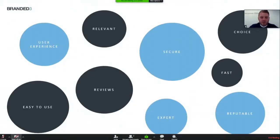As users, we can look at websites, and we probably look at elements such as user experience and how easy the site is to use. If it's a shopping website, if you're looking to buy something, you're probably looking at customer reviews. You want the assurance that the site is secure, so your information is secure and the site is trusted in that sense. We're now living in a pretty much fully mobile-driven world. We want to look at sites that are fast and offer that element as well, particularly on mobile devices.